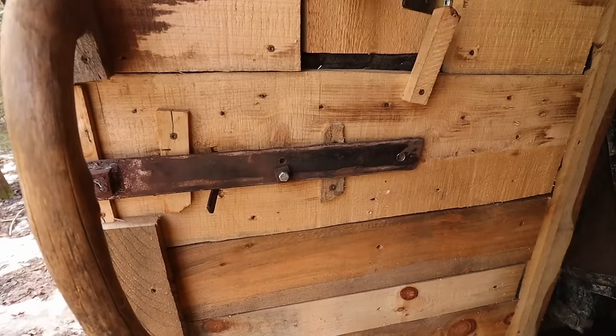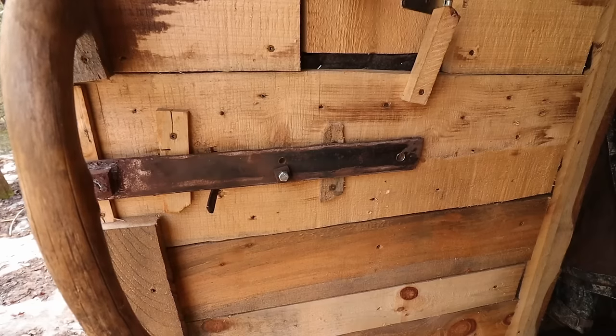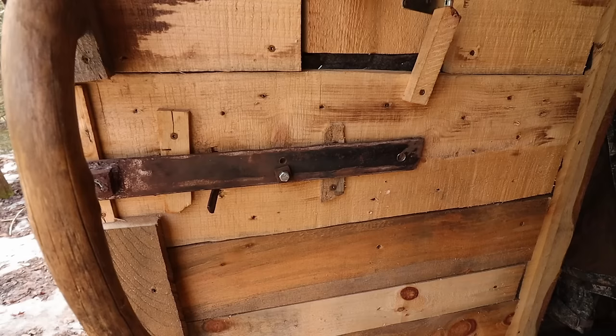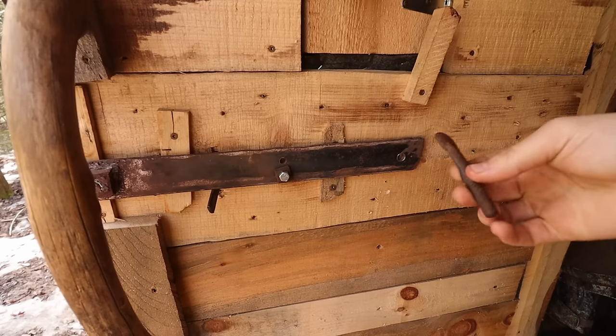For those of you wondering and that don't know how I lock my door from the inside, on the outside I have a door bar. When I leave, it's a little bit harder for bears and stuff to get the claws on there and rip the door clean off the hinges. But on the inside, if or when I sleep here, I don't want anything getting in when I'm in there. So I have this piece.